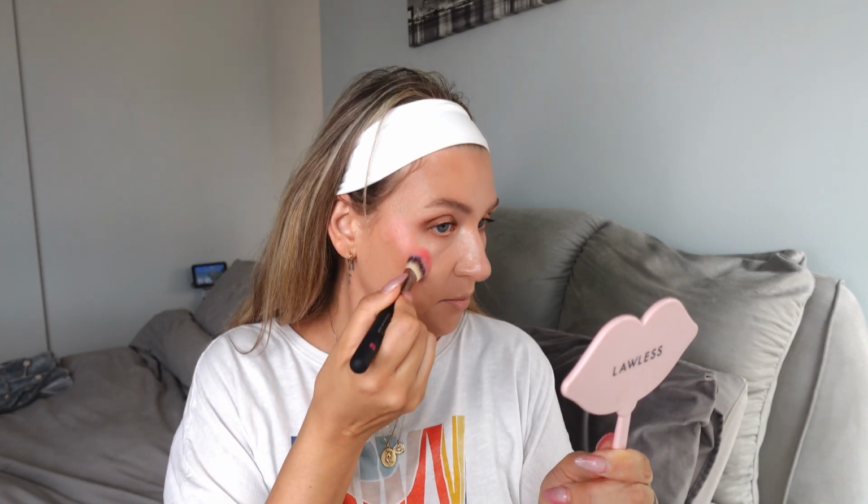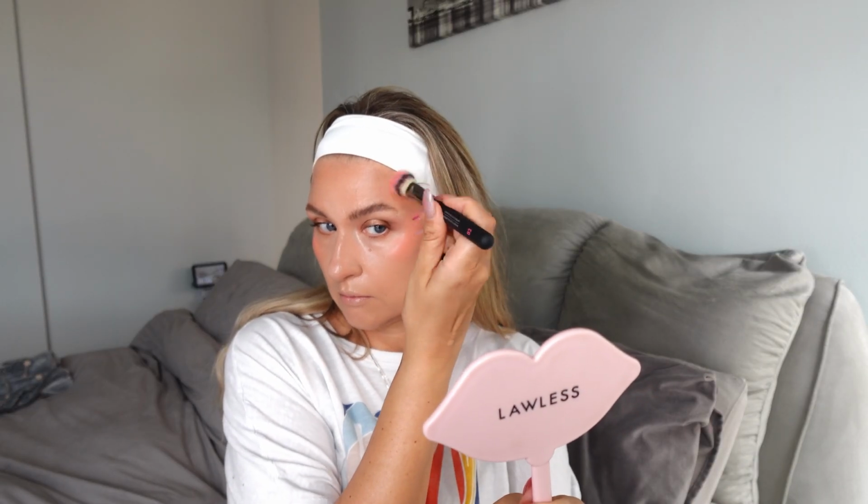And I saw these, it reminded me of the Glow Recipe. So I will have to put those side by side because we might have a potential dupe. That's really pretty. Blended out effortlessly. Yeah, immediately, I like that right away.